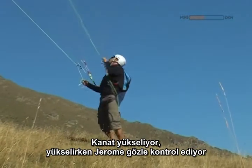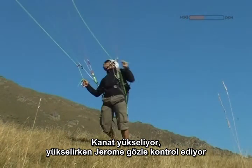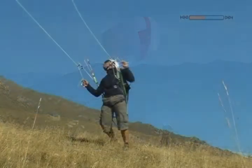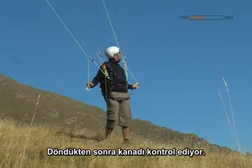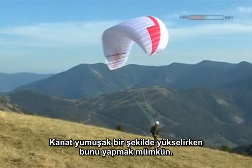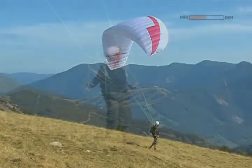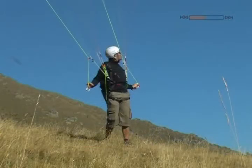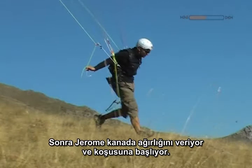The wing lifts. Jerome checks it visually as it rises. He controls the wing after turning. It's possible to do this when the wing rises gently. In this situation, very light pressure on the brakes is enough. Then Jerome loads the canopy and starts his run.